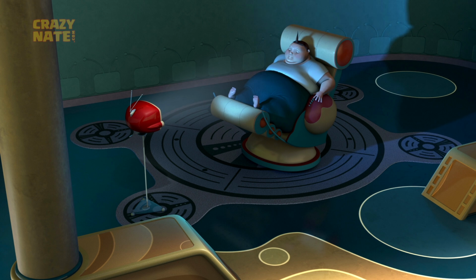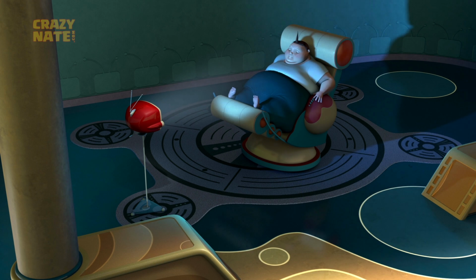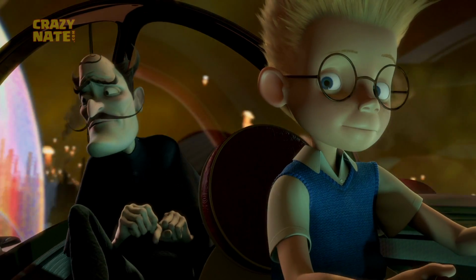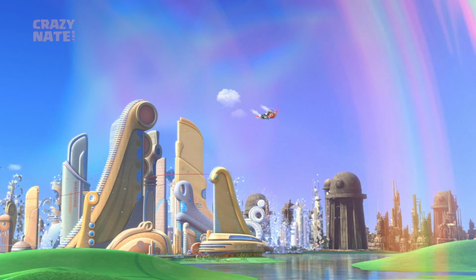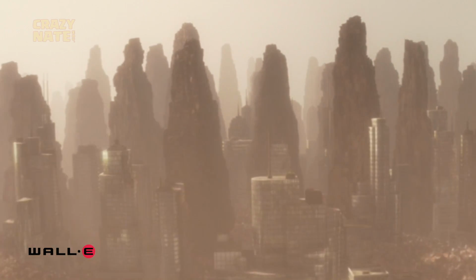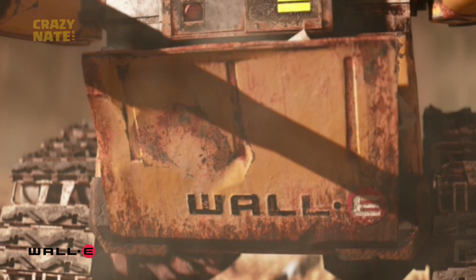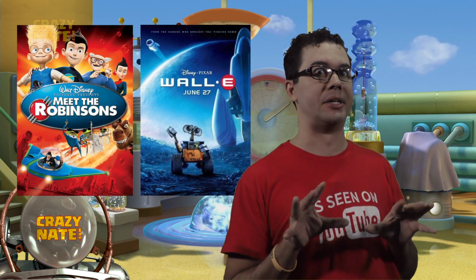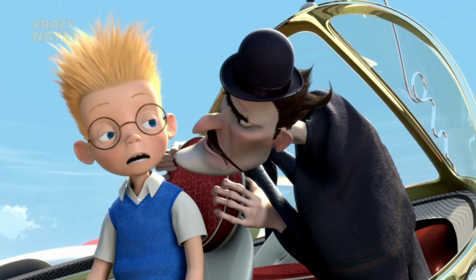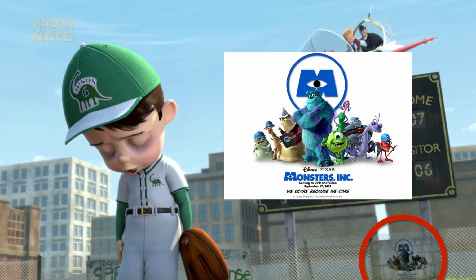Also, take a quick second to look at Joe Robinson here. That's Uncle Joe. He seems like he's a passenger aboard the Axiom in WALL-E. Perhaps the future part of the Robinsons took place right before WALL-E did. Maybe Lewis's future was the beginning of the end of our world's future. After all, WALL-E the movie came out the very next year after Meet the Robinsons came out. Conspiracy. Also, if you have the movie, go watch the deleted scenes and you will see in the baseball field there's another bonus Easter egg of Monsters, Inc.